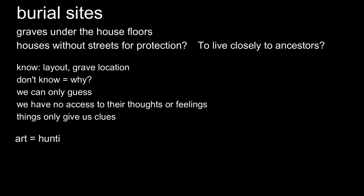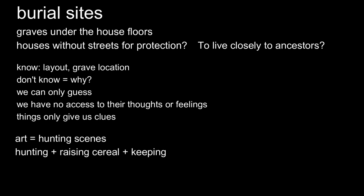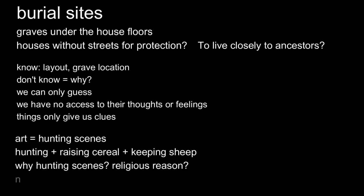They painted on the plaster walls, and usually they painted hunting scenes with wild animals in them. Now, they did hunt, and they also raised cereal crops and kept sheep. But we don't know why so many of the paintings are of hunting scenes. Was it supposed to have religious or magical significance? That's the kind of thing we can only guess at, based on clues, and hopefully further excavation of Çatalhöyük will yield more clues, but we'll probably never know for sure.